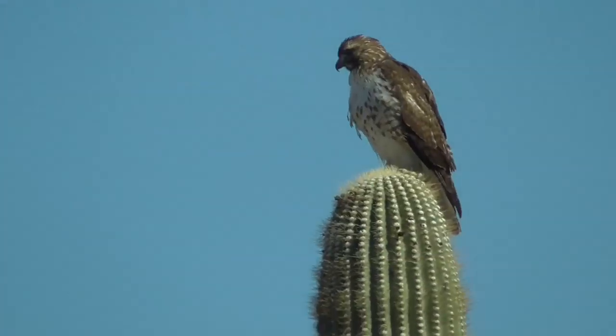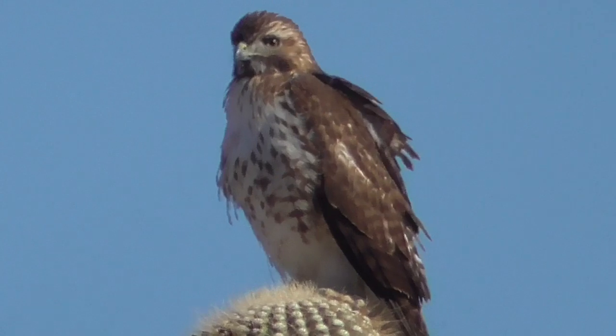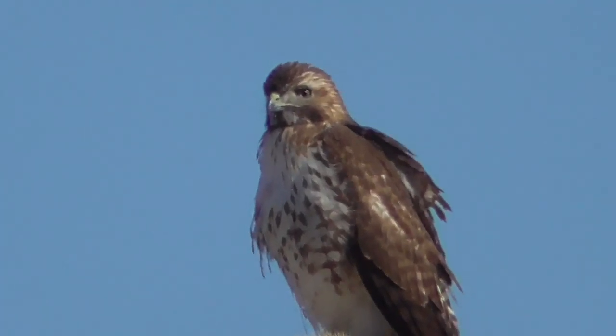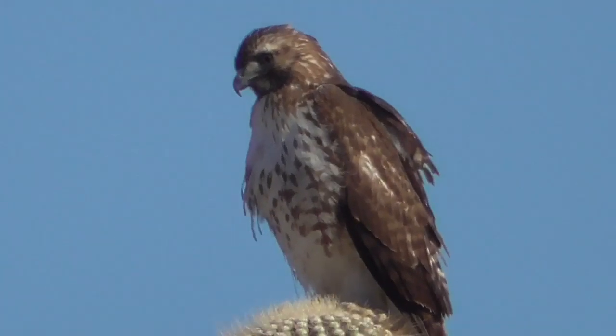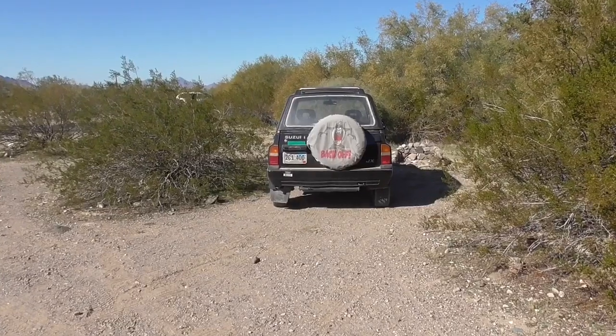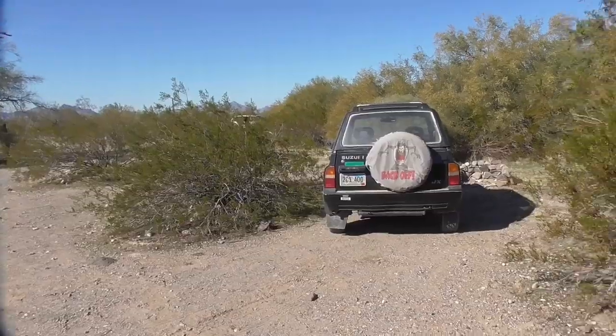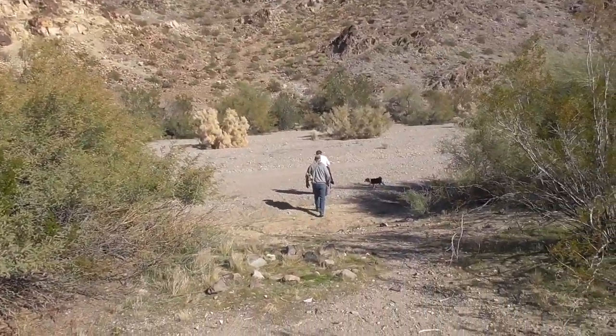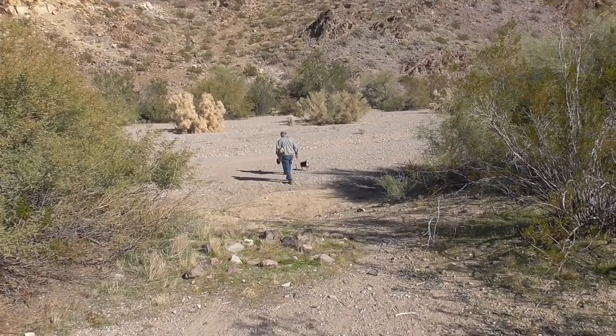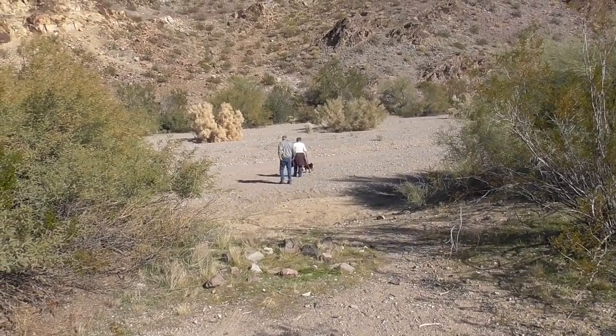Hill, and Mike and Barbara and Jasmine are heading towards the hill. We're going to go find crystals. It's about 5 miles of not too bad gravel road off of 95.